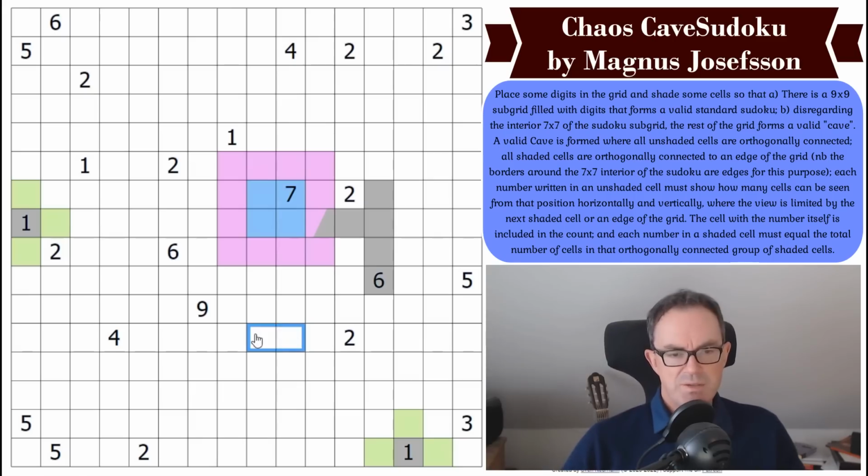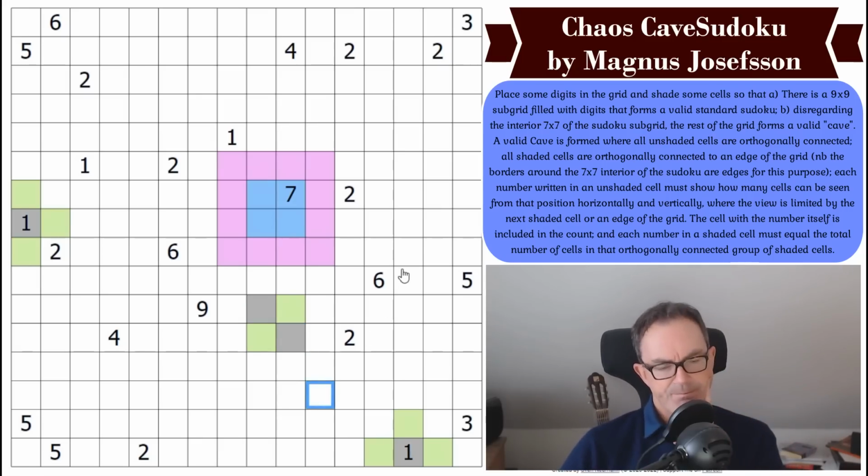Okay, let me think about it. I think this 6 is confusing me. I'm going to get rid of that. I'm just going to put a checkerboard in here. Right, let me think about this. So, why would this either be possible or impossible?